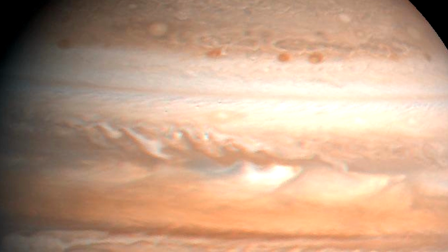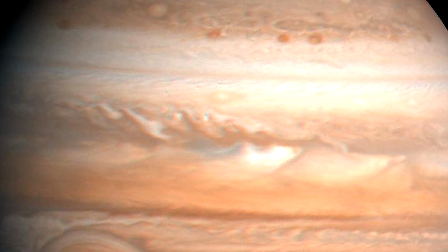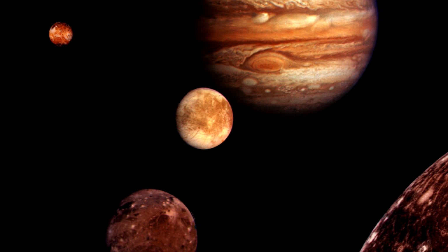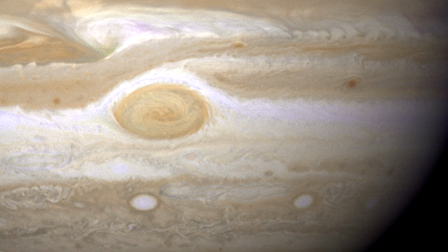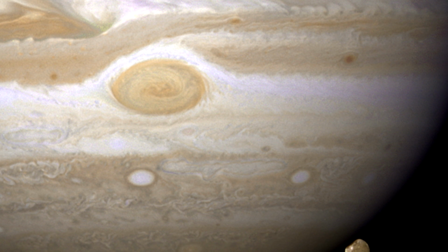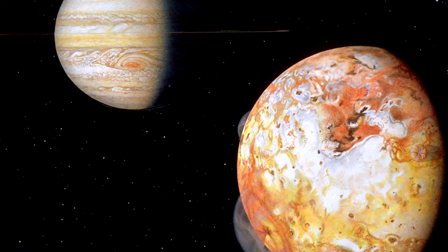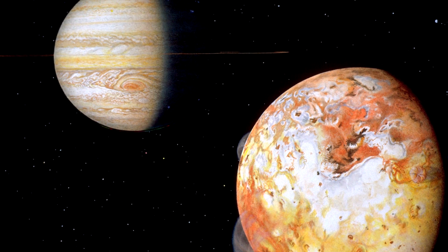Those streams help the storm stay in place. Another interesting fact, all these weather factors make it so that diamonds rain down on Jupiter. How? There's an abundance of carbon in Jupiter's atmosphere. The storms on Jupiter turn the methane into carbon soot. When it falls, it hardens and turns into graphite, and then, finally, diamonds.